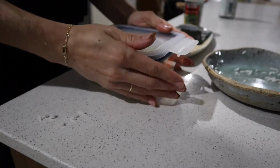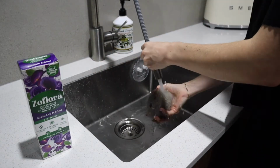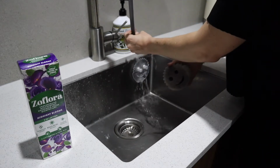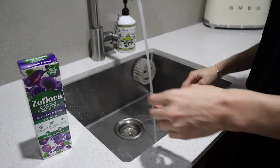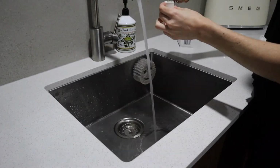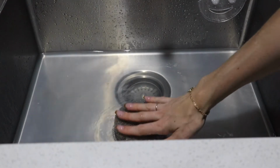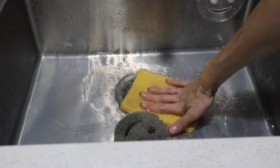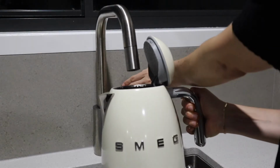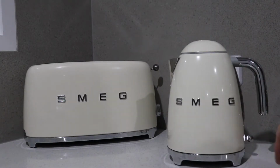Another thing I love to do after wiping all the benches down and packing the dishwasher is filling up the sink with boiling hot water and adding a capful of my favourite Zoflora. It changes each night, it really depends on the scent that I want. And then I also leave my sponges and Scrub Daddy in the sink overnight because the Zoflora is a disinfectant. Now it's time to make a tea and wind down for the night.